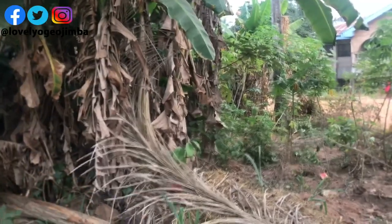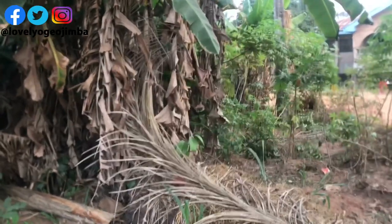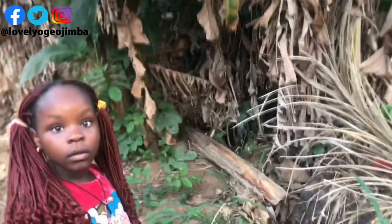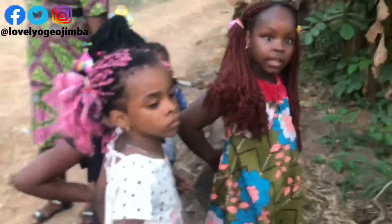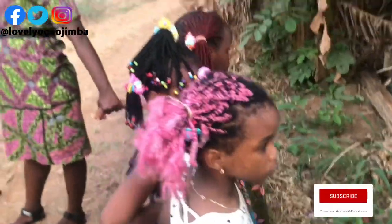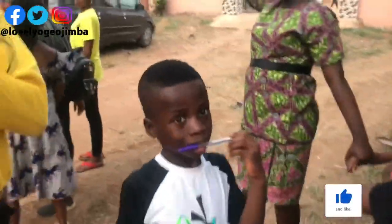Whose compound is this? Can you see this leaf? Yes. This leaf is cassava. If you dig inside, you get a long tube. It looks like a yam, but it's not yam. Are you hearing? Cassava. If you use a hoe and dig under, you get something that looks like a yam, but what they call it is cassava. So let's continue going down.